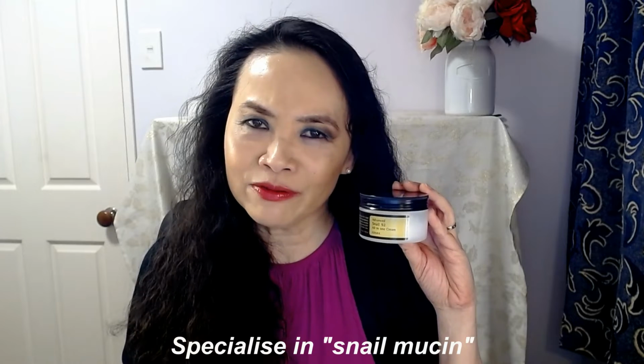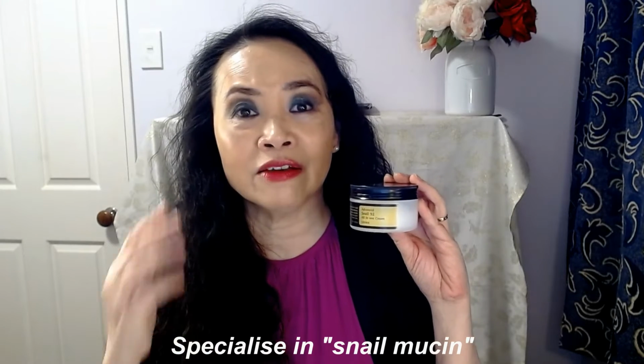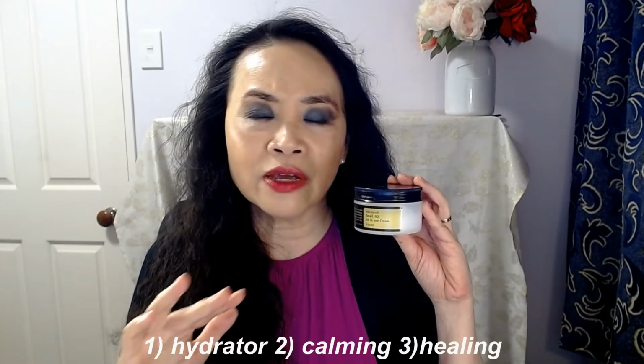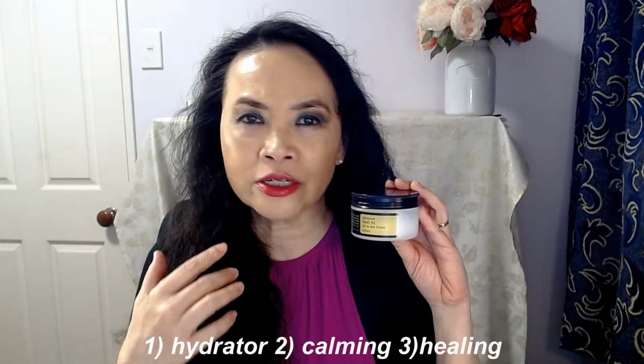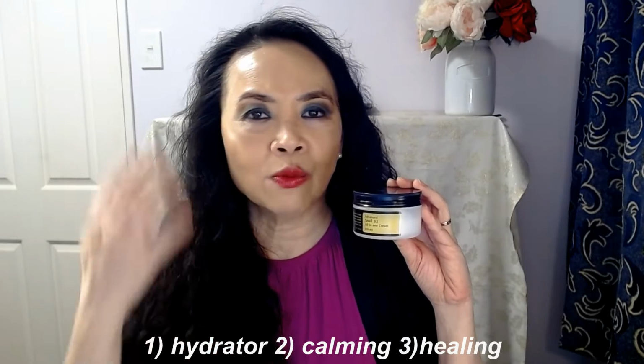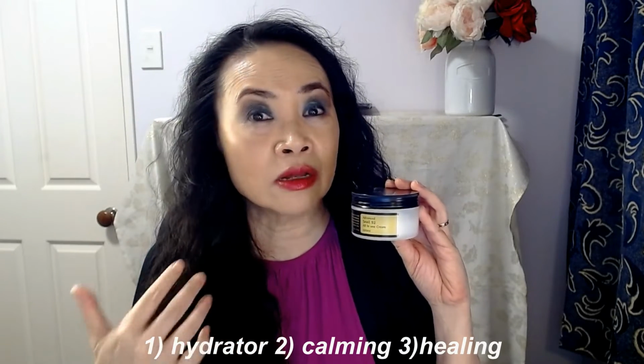And yes, I am in favor of using Snail Mucin. I have used Snail Mucin. I love using Snail Mucin. It is very calming. It doesn't cause any irritation or agitation to your skin. It's a wonderful hydrator and it's got a lot of healing properties. So yeah, Snail Mucin, I do believe in it and I do like using it.